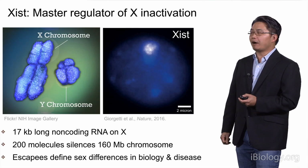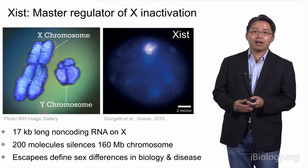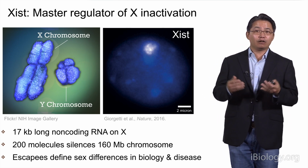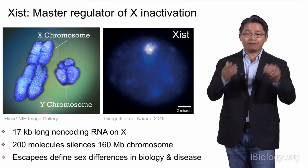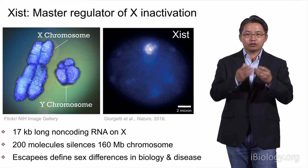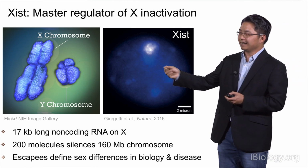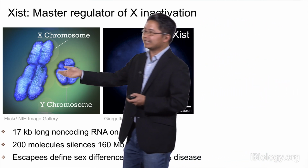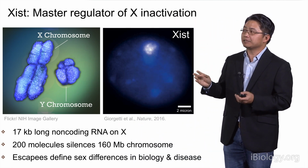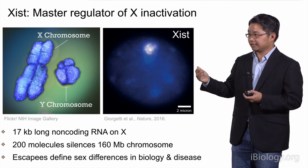And today I want to talk to you about a very classic lncRNA, and that is Xist, the master regulator of X chromosome inactivation. Let me remind you that men and women are different, and men have an X and a Y chromosome, at least in mammals, and females have 2 X chromosomes. So to make the gene expression from this second X equivalent to this tiny Y, in mammals, one of the X chromosomes needs to be shut down. And that is done by this long-noncoding RNA gene Xist.